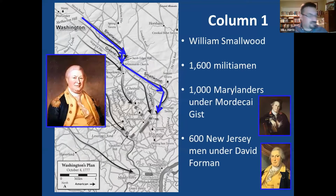And I know I'm listening to the intros that a lot of you aren't local, so I won't bog you down in details of localities, so I don't want to confuse you. If you follow along on the map, you should be okay here. So the column that has the farthest to go is under William Smallwood. This is New Jersey and Maryland militia. You can see on the map the route they're going to have to take. They are meant to strike the far right flank of the British camp. Specifically, the British Brigade of Guards and the Queen's Rangers are what they're going to hit.